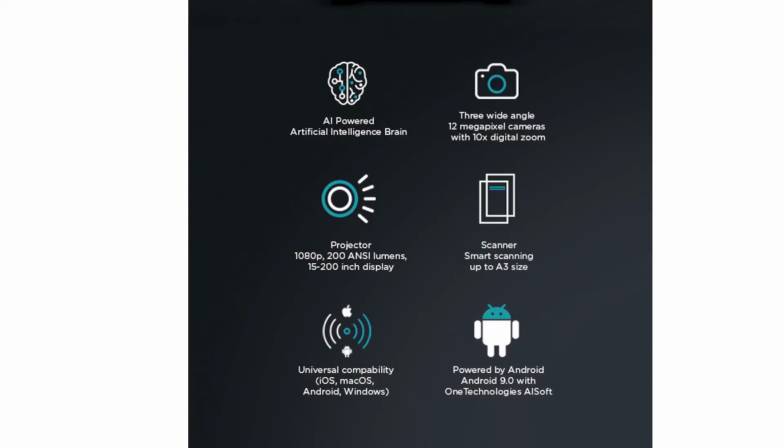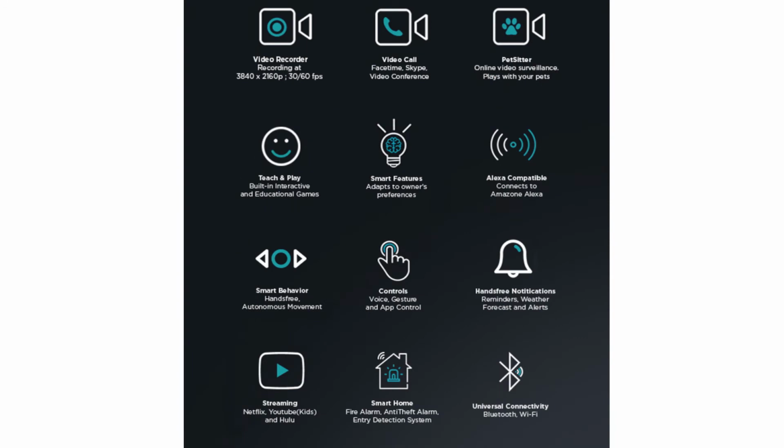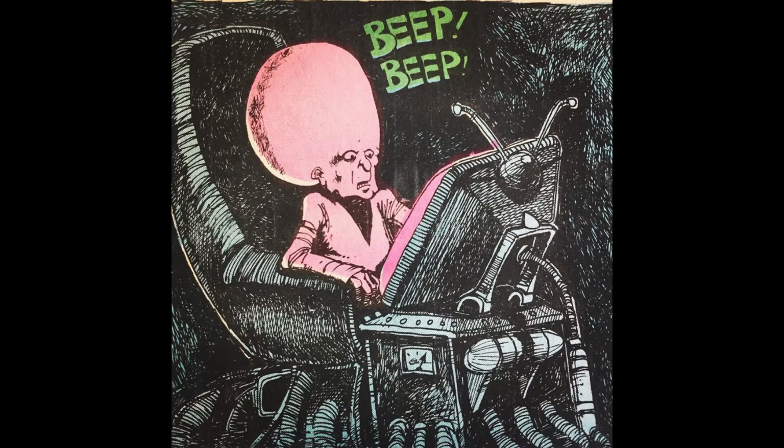Well, let's move on. And here you see all the things that are supposedly built into that little bitty tin can that'll be rolling sideways on your floor. Scanner, projector, smart behavior AI is built in, photographer, video recorder, app controlled, wireless charging. It's powered by Android. It's Alexa compatible. The latest buzzword in crowdfunding, voice, face, and gesture recognition, universal connectivity like Wi-Fi and Bluetooth, and universal compatibility. The iOS, macOS, Android, Windows. I'm surprised you can't just mentally command it to do things and it's going to work just like it does in science fiction films, right?